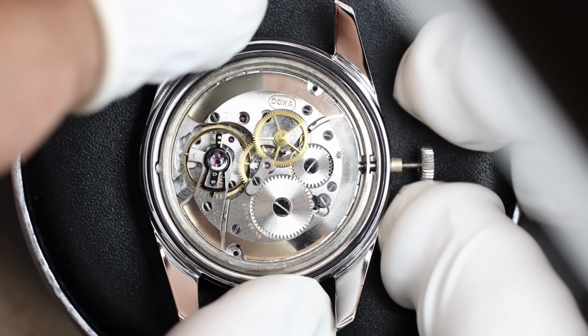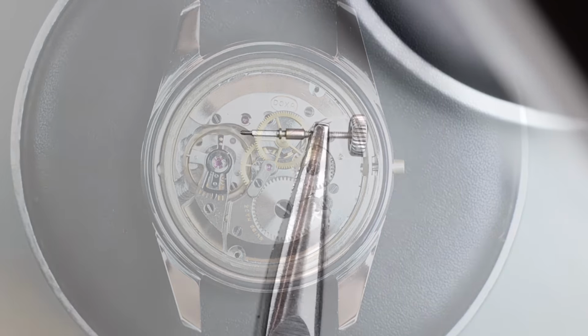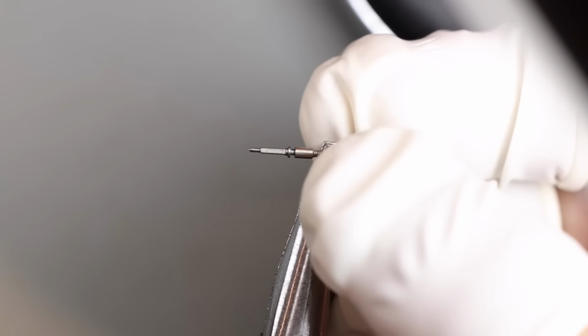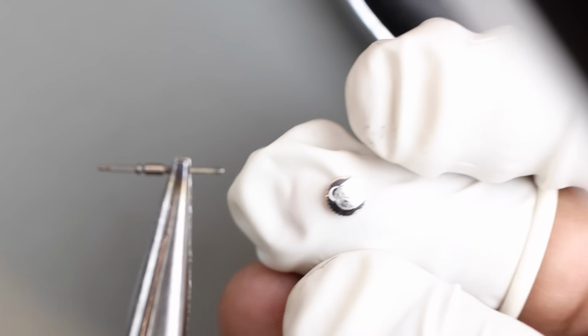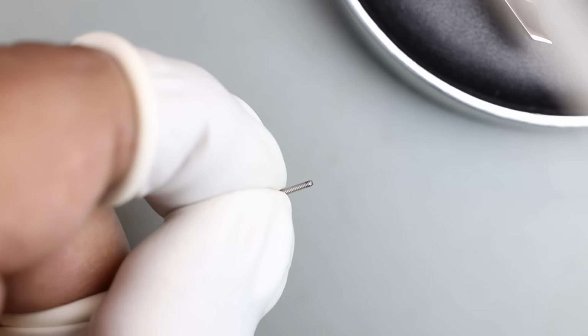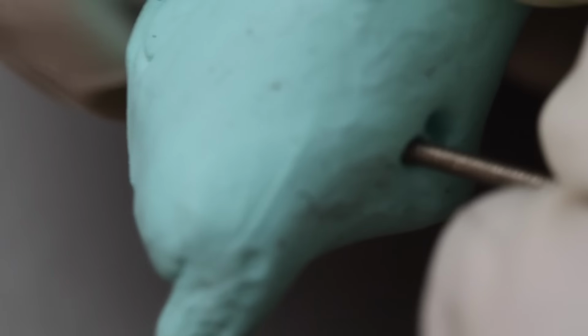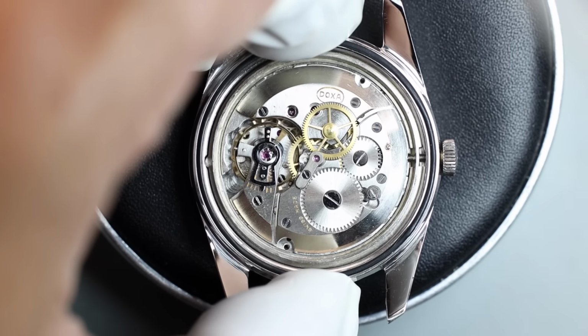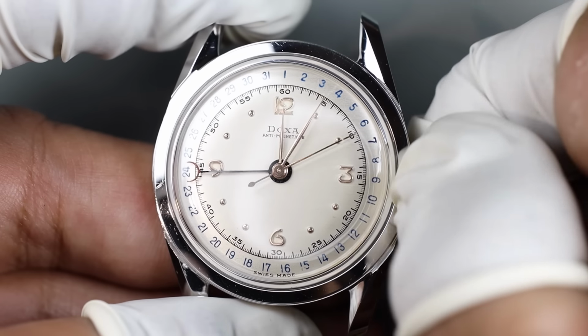So I'll just file down the stem a little bit to get that crown sitting closer to the case. Do this in small increments and keep testing it. Otherwise, if you go too far the other way, you'll need a new stem, or you'll have to extend the stem. Alright. That all feels lovely now.